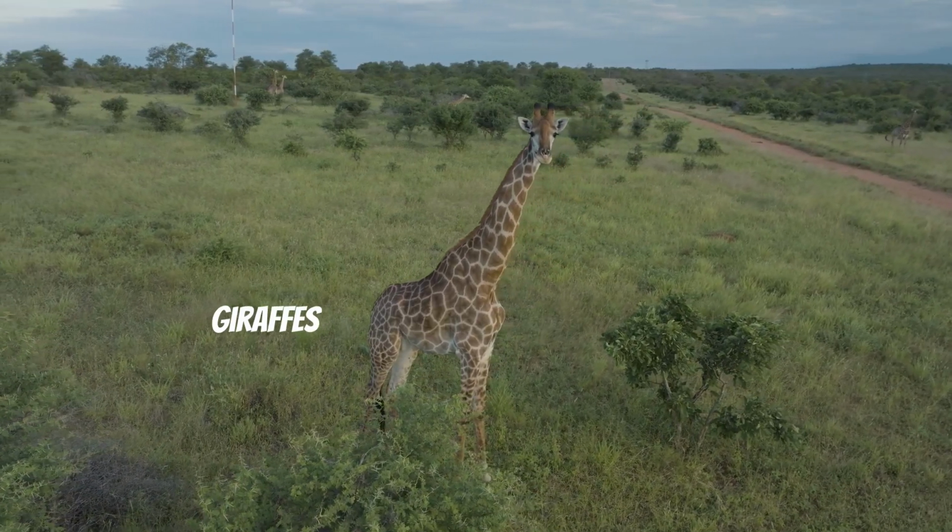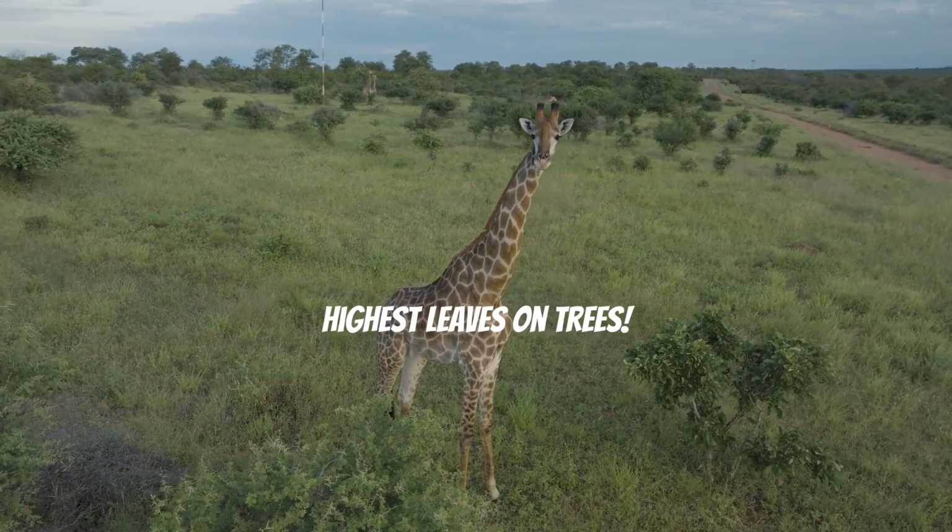G is for giraffe. Giraffes are super tall and can reach the highest leaves on trees.